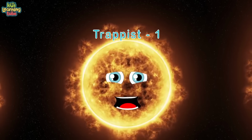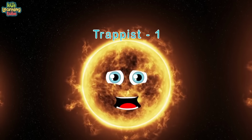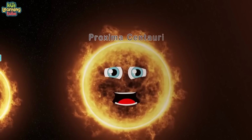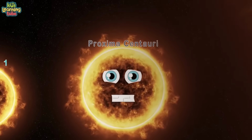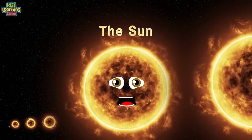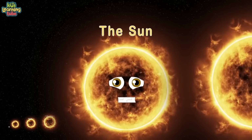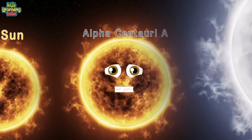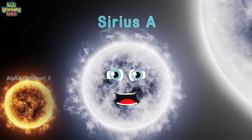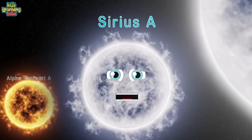EBLM J0555-57Ab. My name's TRAPPIST-1, an ultra cool red dwarf star in sight. I'm Proxima Centauri, a main sequence red dwarf star. I am your sun, a yellow dwarf that isn't too far. Alpha Centauri A is an orange star, you see. I am Sirius, a main sequence star.